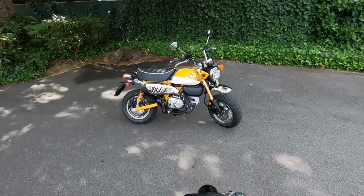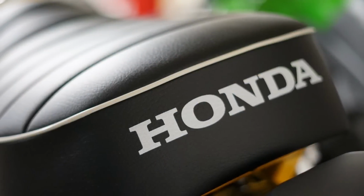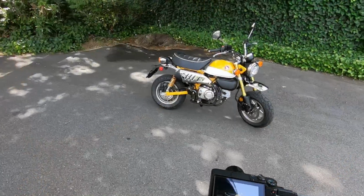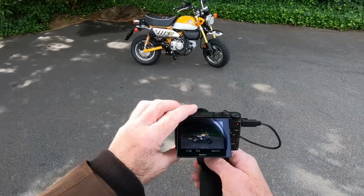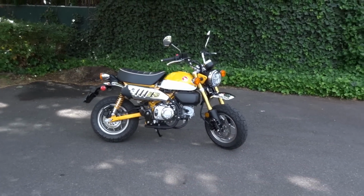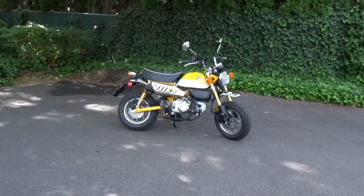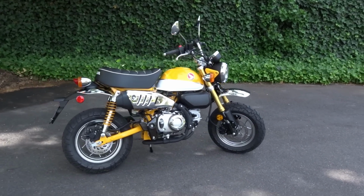Without having ridden one or sat on one or looking at it up close, you might be one of the people that kind of believes that, and I don't blame you, because without really looking at it up close, you can't really tell how much work and how much development has gone into this bike from Honda. Now I know the price difference between this and a Honda Grom is anywhere in the neighborhood of $600 to $800, depending on where you buy it.